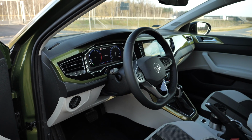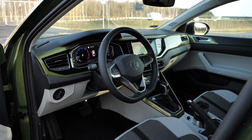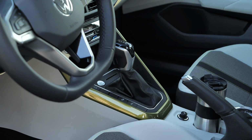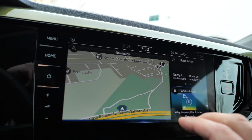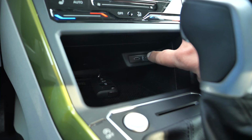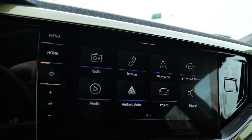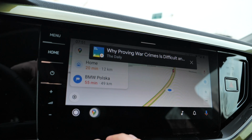In the front, it's pretty much what the T-Cross will look like after the facelift. The digital instrument cluster is already here, but the climate control panel is now touch controlled, and there are buttons around the gear lever like in the Polo. There is also a newer version of the infotainment system with a proper internet connection, rather than you having to waste one of the USB ports on one of those plug-in pen drive modems.